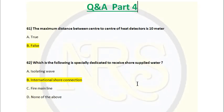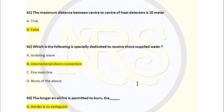Question number 62. Which of the following is specially dedicated to receive shore supplied water? Option A isolating valve, option B international shore connection, option C fire main line, option D none of the above. International shore connection is a point where the international shore coupling is connected.